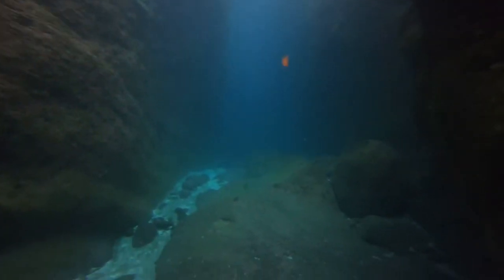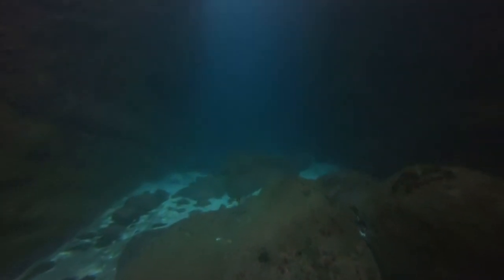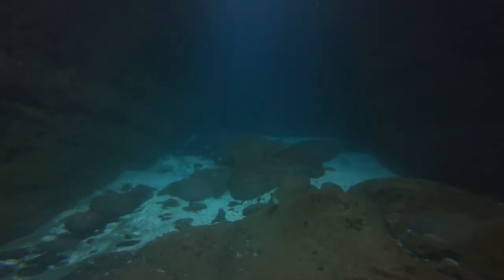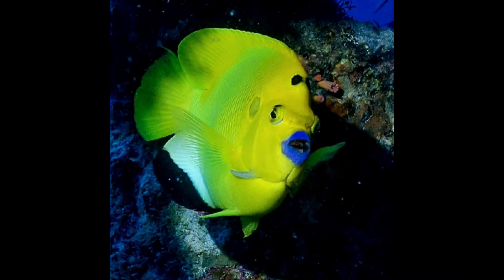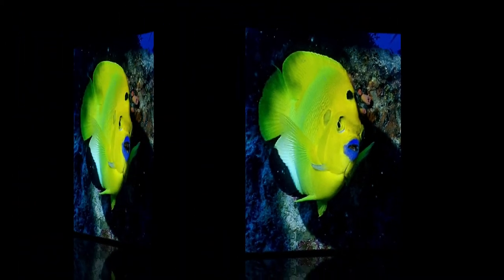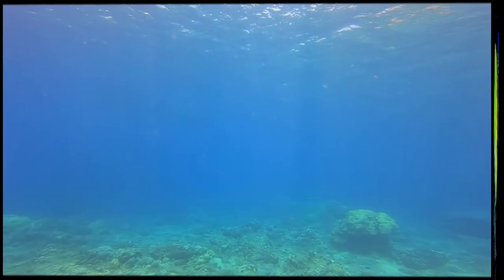Here's a second cave. This one you don't go right in, this one you just look at from the outside. Well, that was exciting and dramatic, and I have to say, I've only done this four times, and that cave is really something. It has to be completely calm water or it's quite dangerous. It acts as a blowhole.